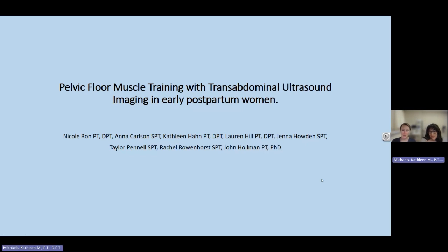Overall, our study outcomes suggest that this transabdominal ultrasound imaging is a feasible tool to support learning correct pelvic floor muscle contraction in early postpartum populations. 100% of our participants found the tool satisfactory and helpful, which also underscores that women in this population are willing to engage in this kind of visual feedback immediately postpartum, and that it may be an alternate to verbal or written pelvic floor muscle instruction alone.